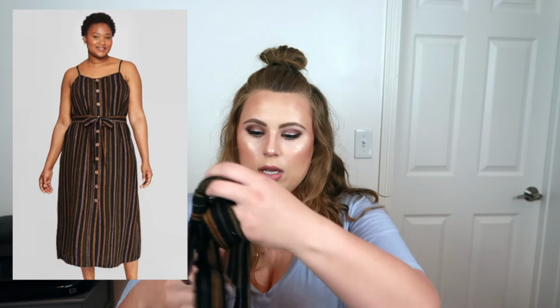And then I also bought this dress, and it's got some colors in it, but I think it would be really cute to pair it. It has a sash, so I think it'll look really good on, but I think it'll be really cute to pair like a white t-shirt underneath or a black t-shirt underneath. And that's all I got from Target.